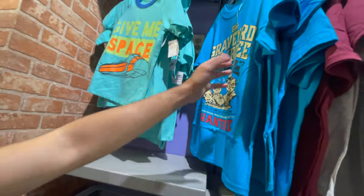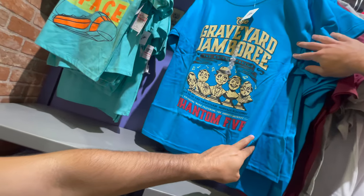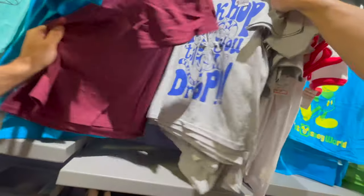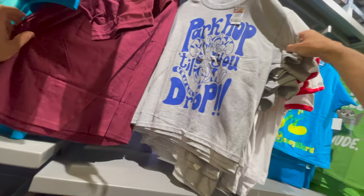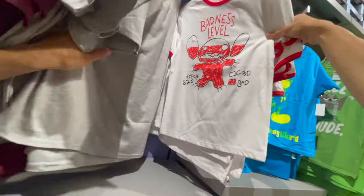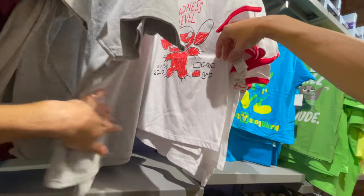So, Space Mountain T-shirt is $7.99. This is also new. $7.99. Haunted Mansion. Yeah. These were over there also, $7.99. Park Hop, $9.99. Park Hop till you drop. Oh, Stitch goes there. Cute shirt.